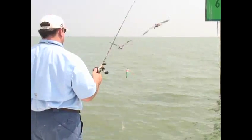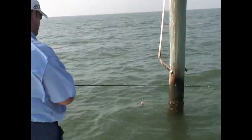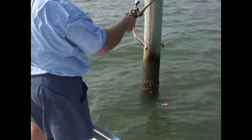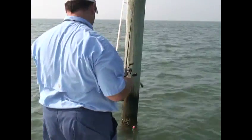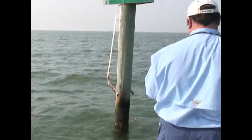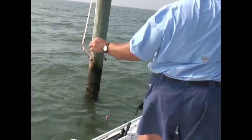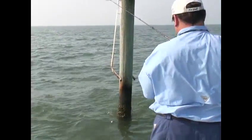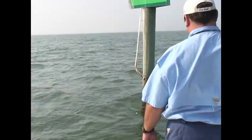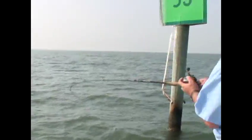I want a fish. There's a ton of them. I need closer. Okay. Back me up a little more. If I can see him, he can see me. That's all I'm afraid of. Oh, that's good, that's good. Shoot, man, what is that? There's something down there circling this pole. String out? Yeah. Fish on!